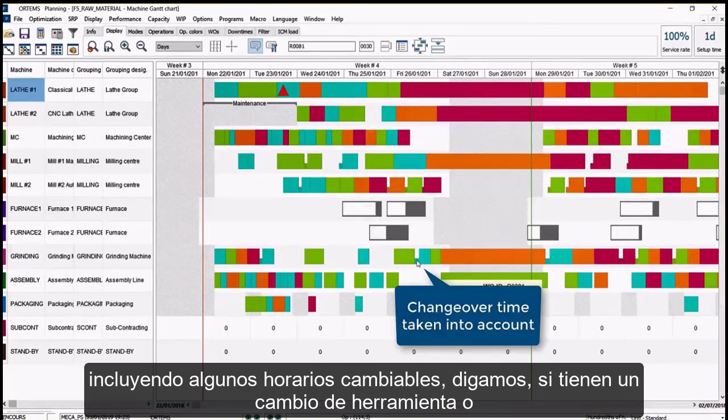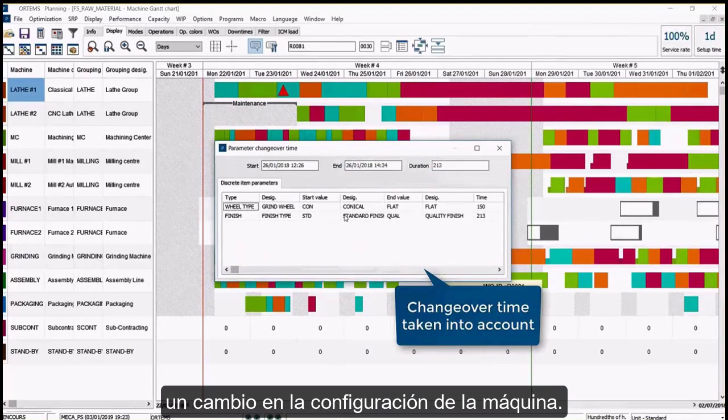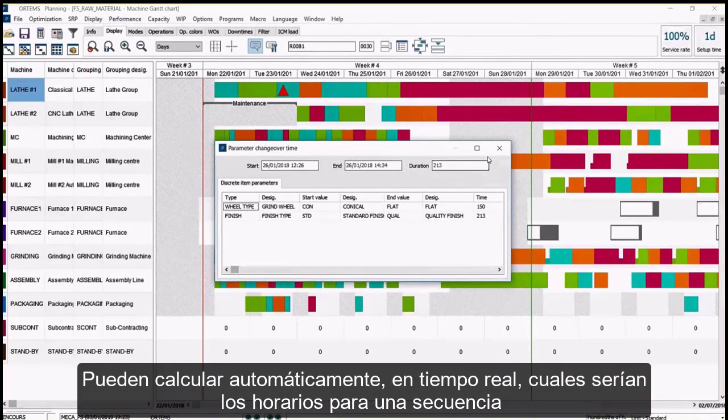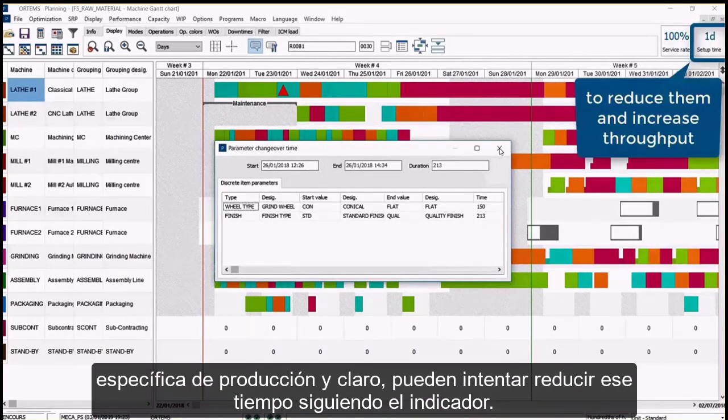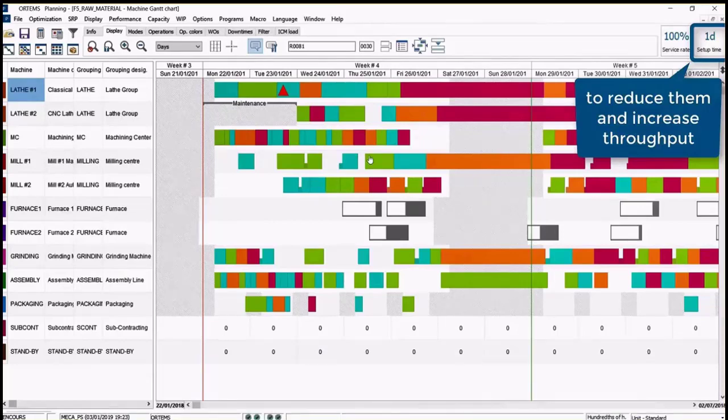Like in that case, if you have, let's say, a change of tool or a change in the setup of the machine, you can, in real time, calculate automatically what would be the setup times of a specific production sequence. And of course, you can try to reduce this setup time by following the indicators.